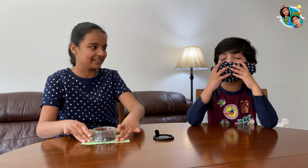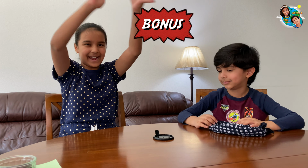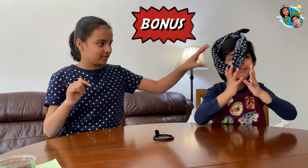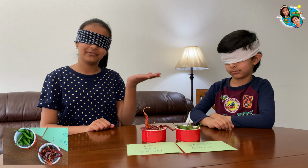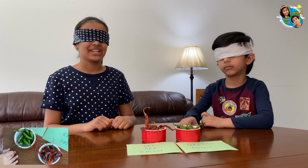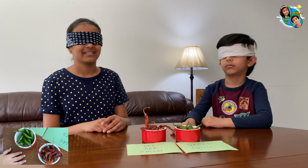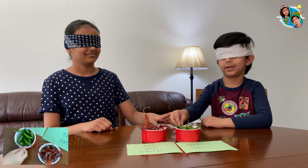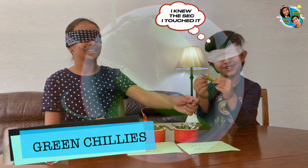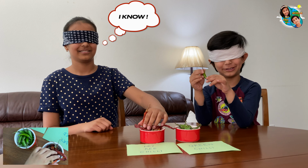Now it's time for the bonus round, where both of us try to guess the spices. Okay guys, now we're blindfolded, as you can see, and we have two bonus spices, and we're going to guess them. Each bonus is for 3 points, so we definitely want to get it. Okay, let's start. Green chilies? Where is it? Is this green chilies? Yes, I think it's green chilies. Is it? Okay, next.